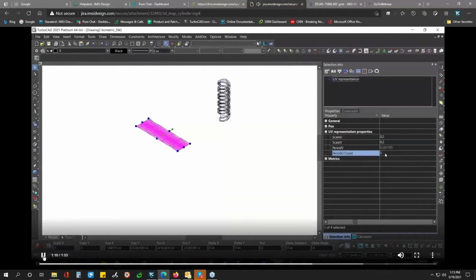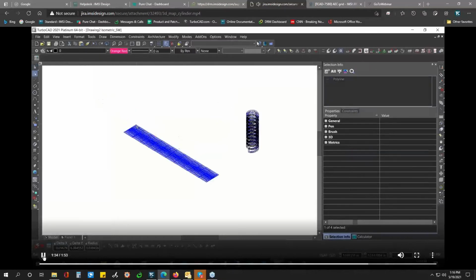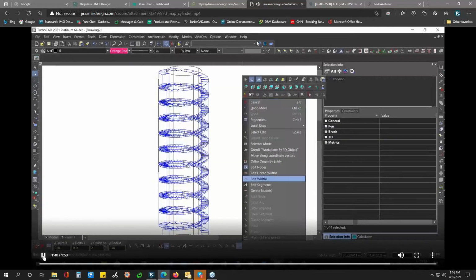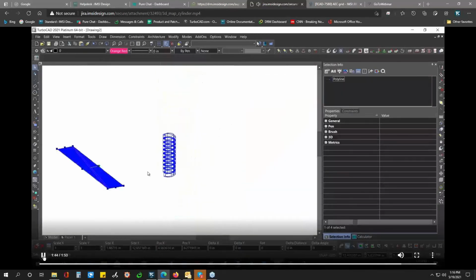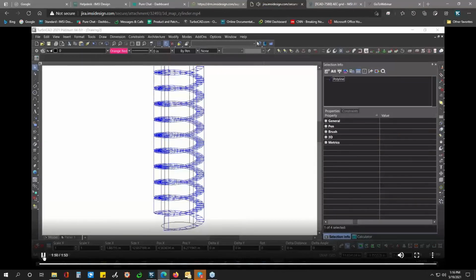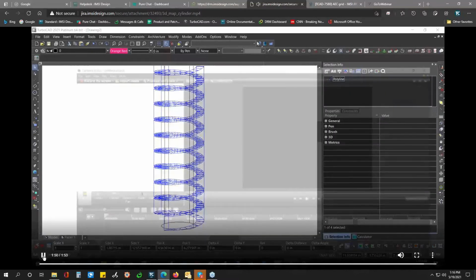So what it did is take that 2D drawing and map that onto the cylinder. Functionality like this is something you don't really have the ability to do in AutoCAD. So if you are an AutoCAD user and you are doing mechanical design, this really takes it to a different level. You're starting to get into 3D mechanical design functionality that's more comparable with much more expensive mechanical CAD products like SolidWorks.